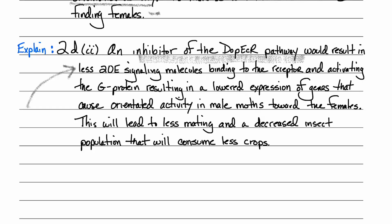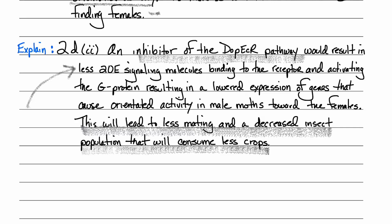In any case, the last thing it says, this will lead to less mating and a decreased insect population that will consume less crops. Bottom line, if the males need a pheromone to find the females and there's just less of the ability of the males to do that, there's going to be less offspring and therefore less moths to eat the crops. And let's continue on to question number 3, the first of the 4-point questions.